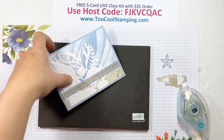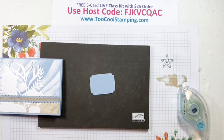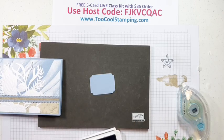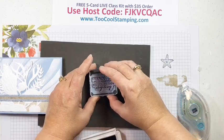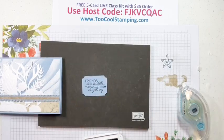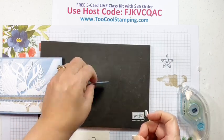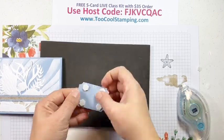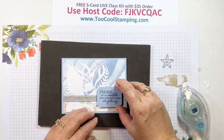There we go. We're gonna finish up with a little label here that I've made with the Tasteful Labels dies and Seaside Spray cardstock. We're gonna get some Misty Moonlight ink, and also, there we go. The friends are like seashells. You collect them along the way. So pretty. We'll pop that up with some dimensionals. And I like to make sure that I'm not putting dimensionals over the ribbon. So I'm gonna leave some room for that ribbon. We don't want it to get too bulky. And we'll just add that right over here.